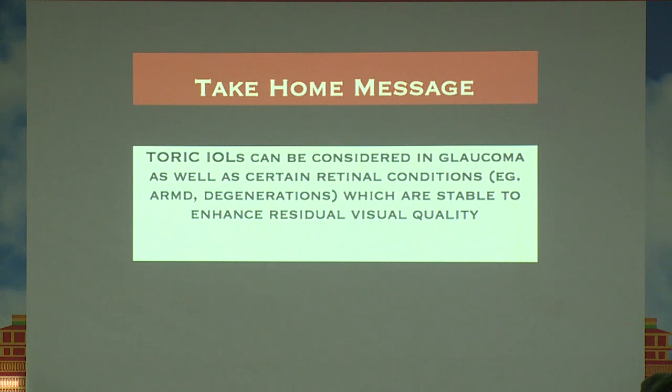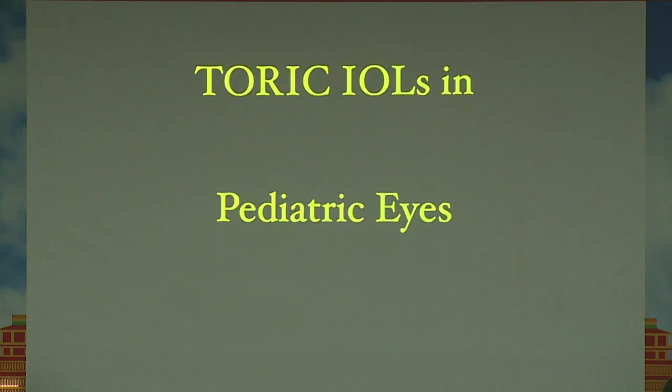I mean, you have to look at it clinically. You have to be a good clinician and understand the pros and cons. So even for ARMDs, early AMDs, and early diabetic edemas, diabetic retinal changes, I do prescribe toric IOLs to these patients. And to come to the pediatric eyes.